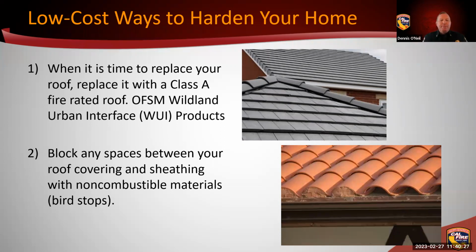Number one is when it's time to replace your roof, replace it with a Class A rated roof. Typical roofs that have a Class A rating, that have been tested and meet a certain standard, are metal, tile, and cement. All those Class A roofs have a life cycle. Those roofs are made to last a certain amount of time, and after a certain period of time, they start to deteriorate. And when they deteriorate, they can cause problems and allow openings where embers or fire can get in and start your roof on fire.